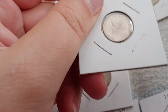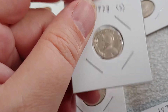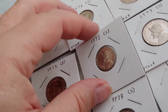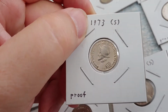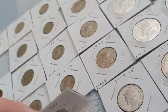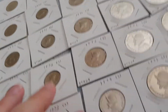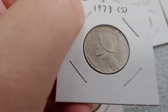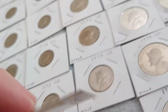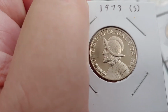The 10 cent is an ordinary circulation strike, and as a proof. Okay, here's the 25 cent. Circulation strike. And that's a proof.